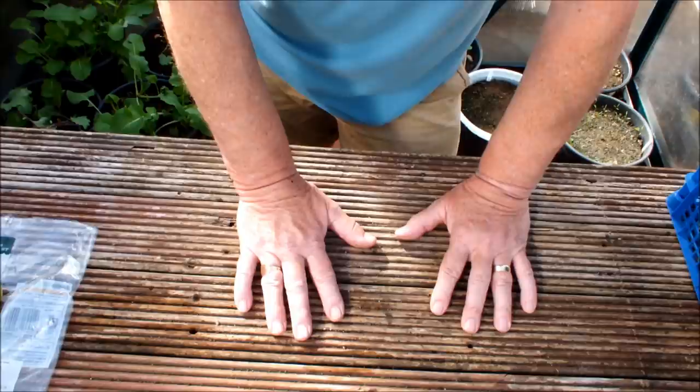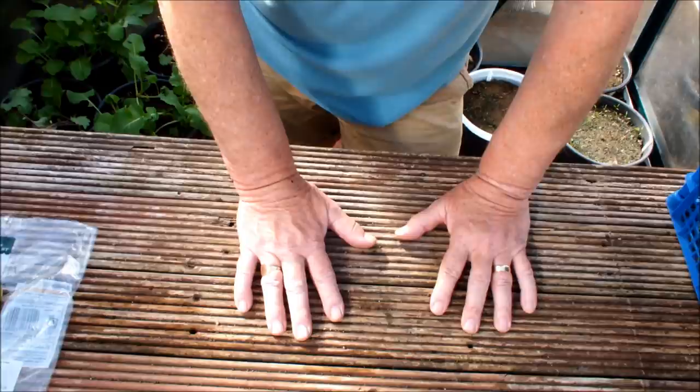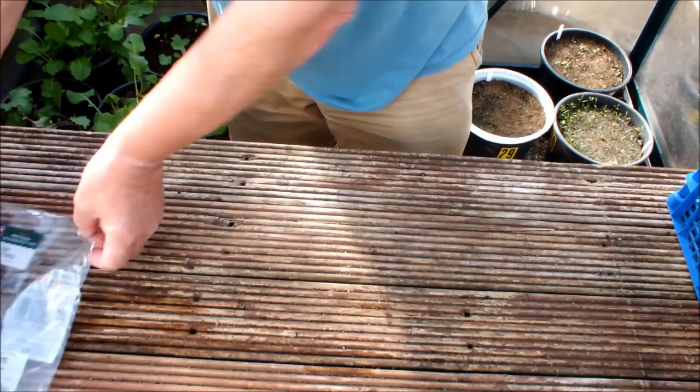growing potatoes from store-bought potato. Same for Canada, same for Australia. I don't know anybody that sprays potatoes. Lots of talk about it, but I don't think it happens. And I hope this video will prove that to you when I show you the evidence. Okay, let's have a look at this one.